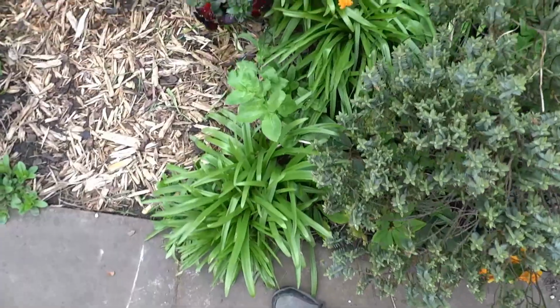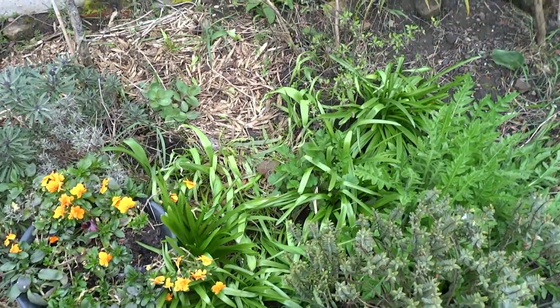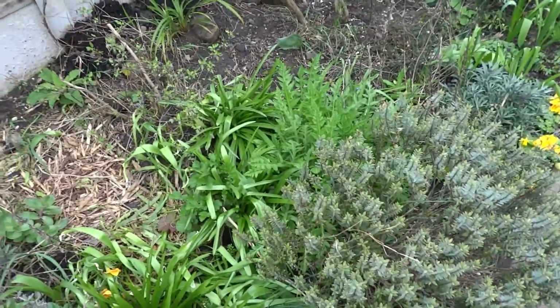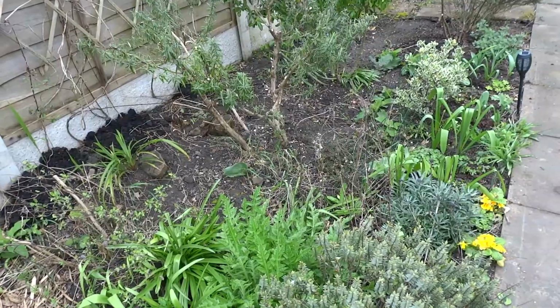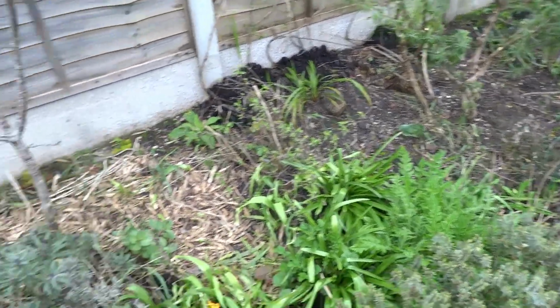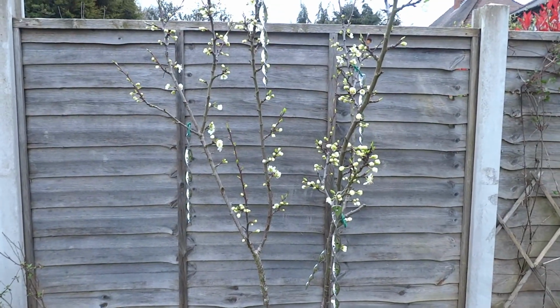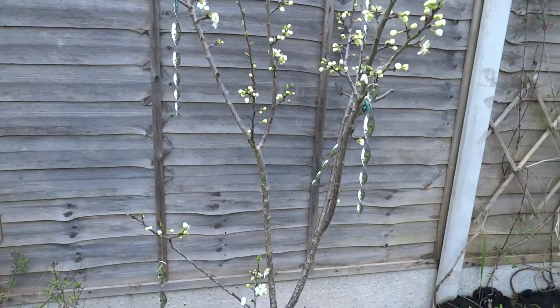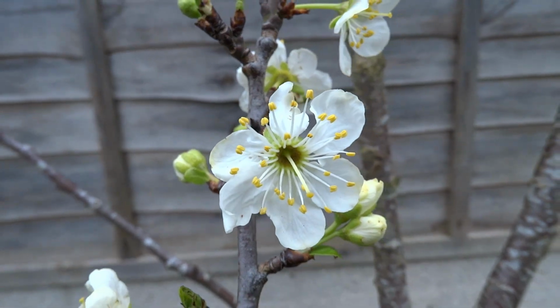The bluebells are out of control in this garden, I need to pull more up. Yeah, so looking bare. I've decided not to buy any more perennials and just fill the gaps with annuals instead. But I'll see how I go on with that this year. Plum trees have opened up their first flowers, which is lovely to see.